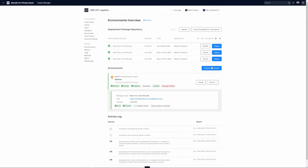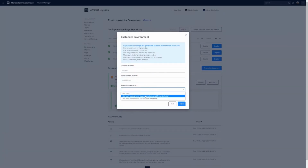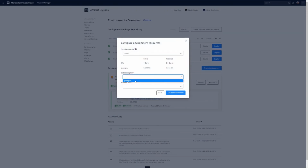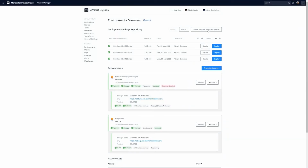Now that our changes are complete, let's deploy them to our AWS EKS cluster. Using the Mendix private cloud offering, customers can easily set up, control, and provision new environments on Kubernetes, without having to have technical knowledge of Kubernetes.